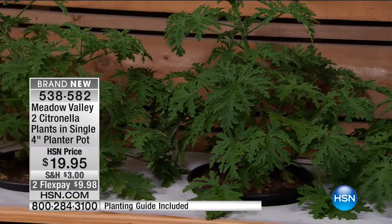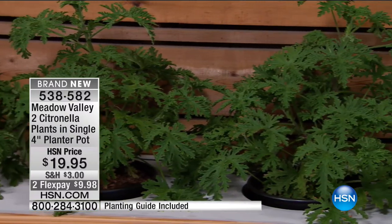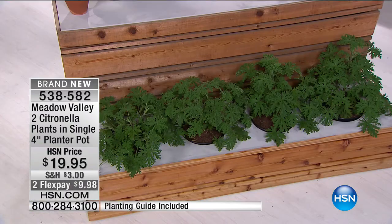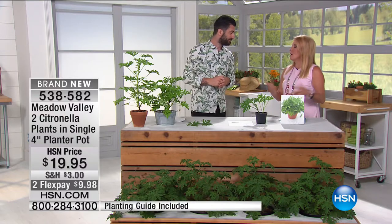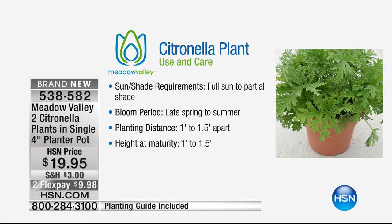Absolutely. So you've got extra fragrance here. You've got that rich lemon fragrance, which you're going to love, but the insects are going to absolutely hate. So just place one of these by your summer barbecue and you can have a mosquito-free meal outdoors. Now, where do they need, partial sun, full sun? What's the story on that? They'll be happiest in sun, but they'll also grow in partial shade.